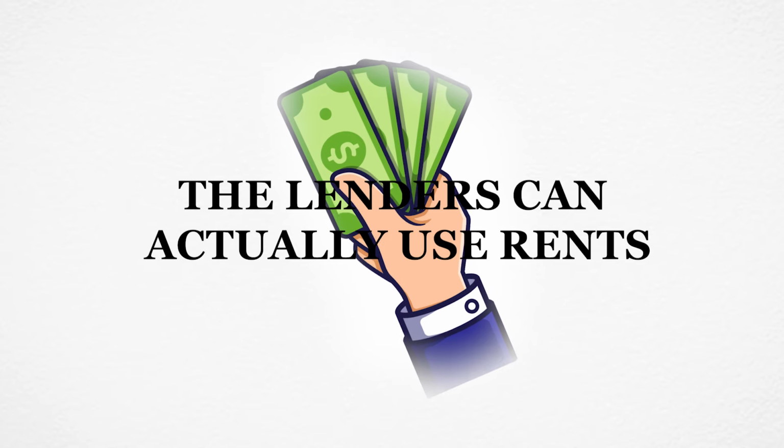What can you do? Well, if you are to buy a property that has an in-law suite, a self-contained unit, whether or not you're going to rent it, the lenders can actually use rents, guesstimate what the rents would be, and by taking that and adding it to your income, it helps you qualify for more. So that is one way to improve the qualification.